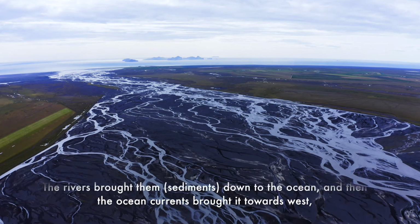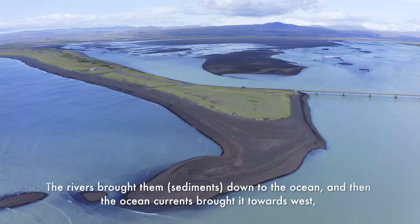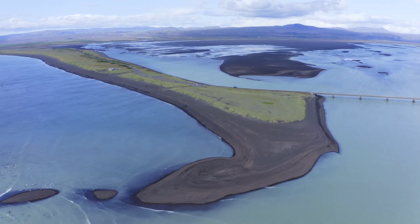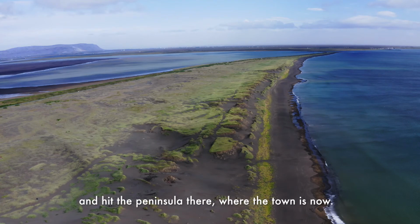The rivers brought them down to the ocean, and then the ocean current brought it towards west, hit the peninsula there where the town is now.